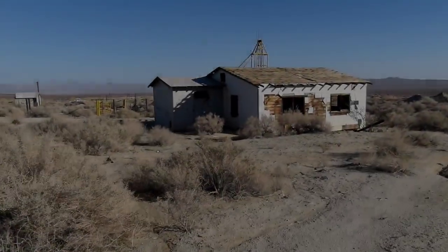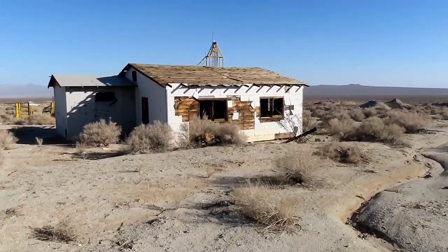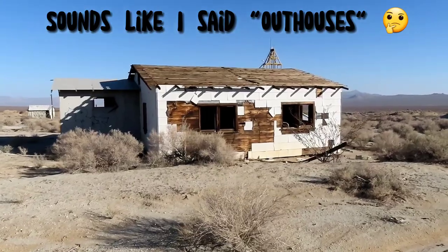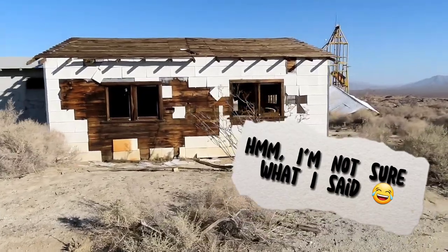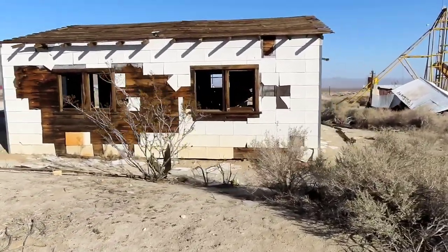So, we have all these abandoned buildings out here in the middle of nowhere. I remember years ago, you could see a lot of houses. There was a particular house that had a swing on the porch. Over the years, you figure you don't see them anymore. So let's explore.